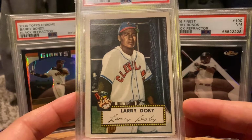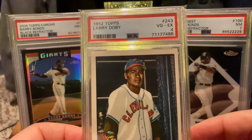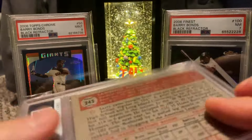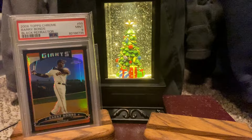Check that out. This is such stunning registration for this card. Such a sweet card. Exceptional vintage greatness. Let's check out the back. Number 243, let's put that one over here.